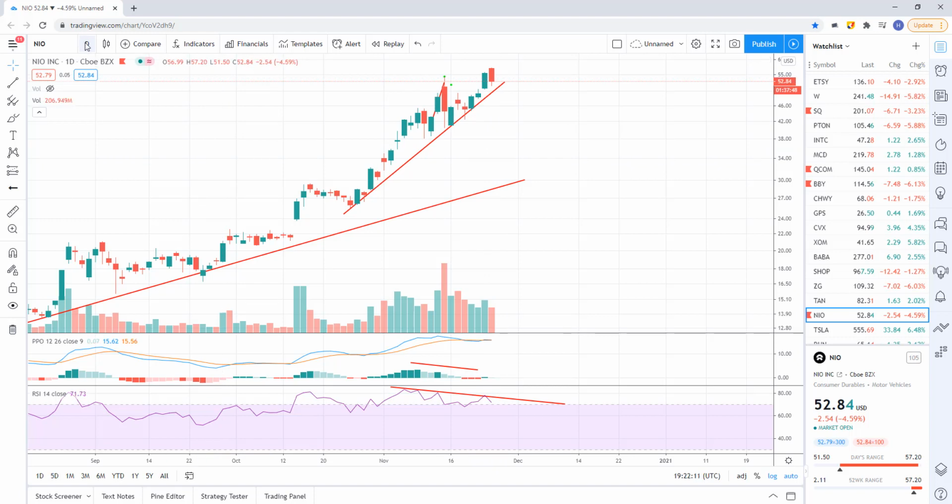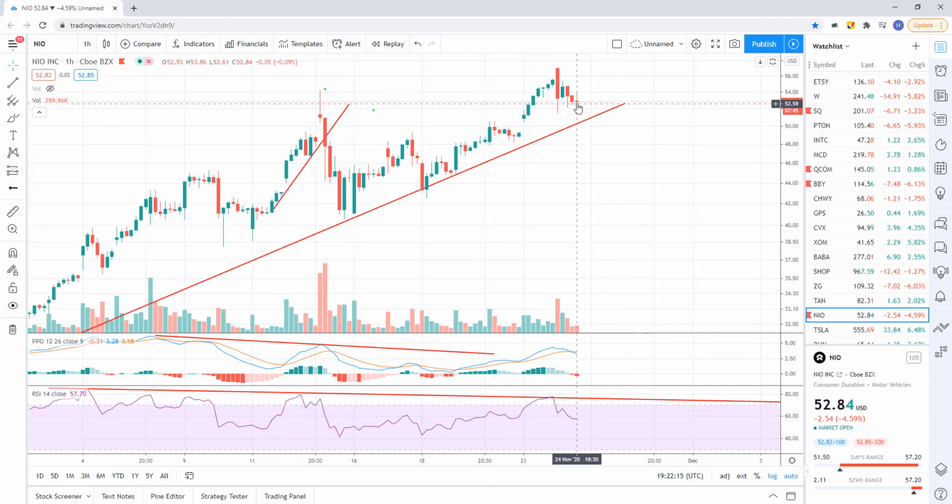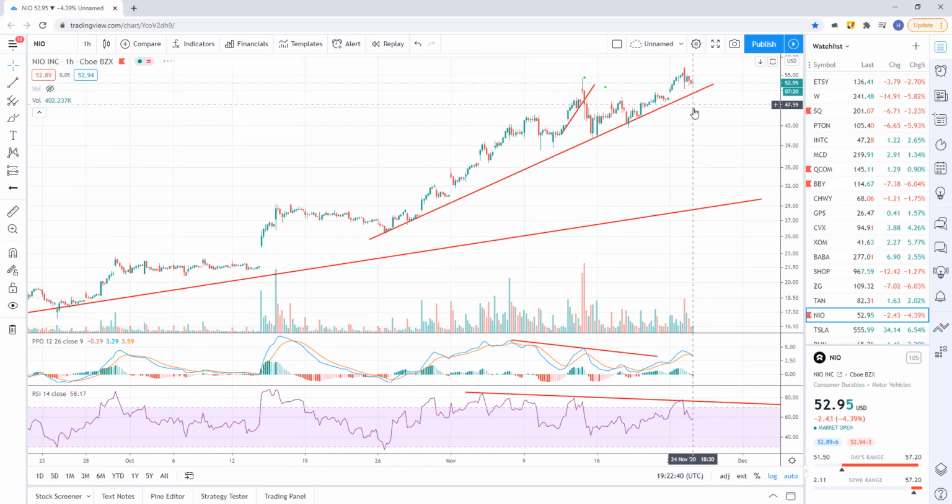So what I'm going to do likely is start building a short position. I'm starting to build a small short position. I'm not going to go too heavy on this one regardless because of the volatility, so my position sizing is smaller. When you have high volatility stocks, you want to scale back your position size. But I'm going to start stepping in a little bit ahead of the sell signal. I think it's coming, so I'll just start scaling into it.